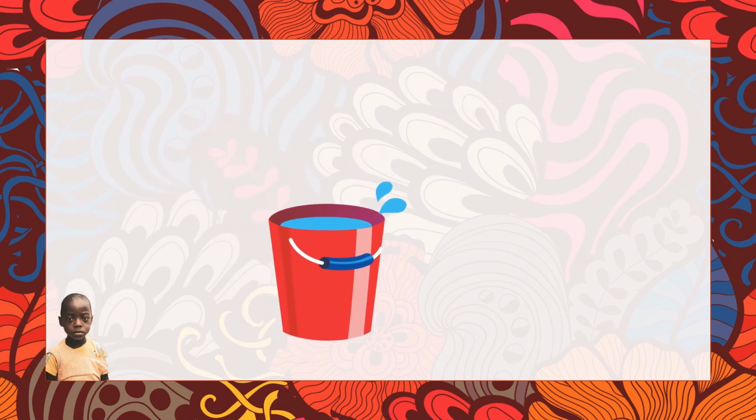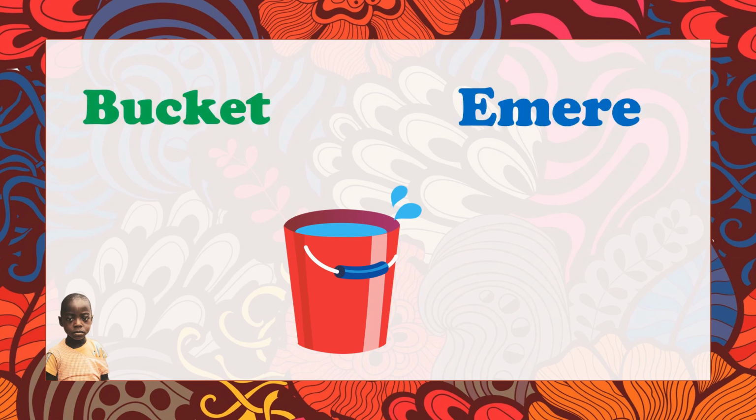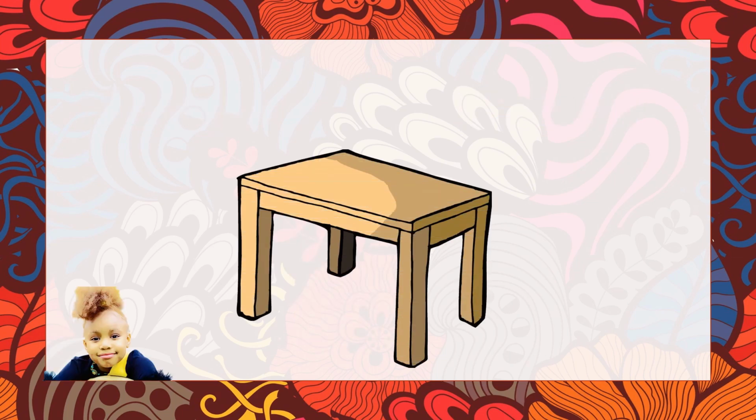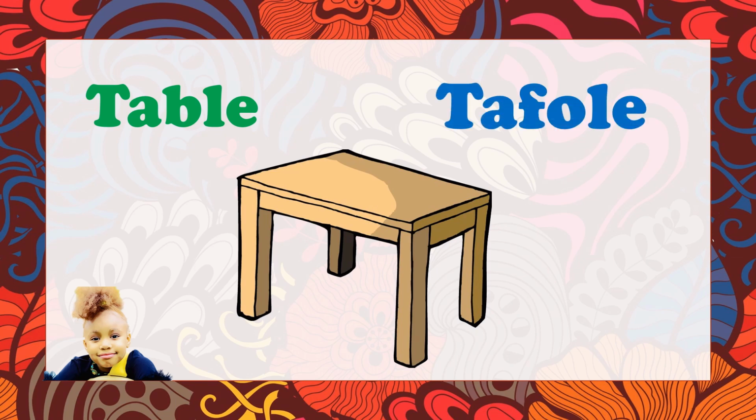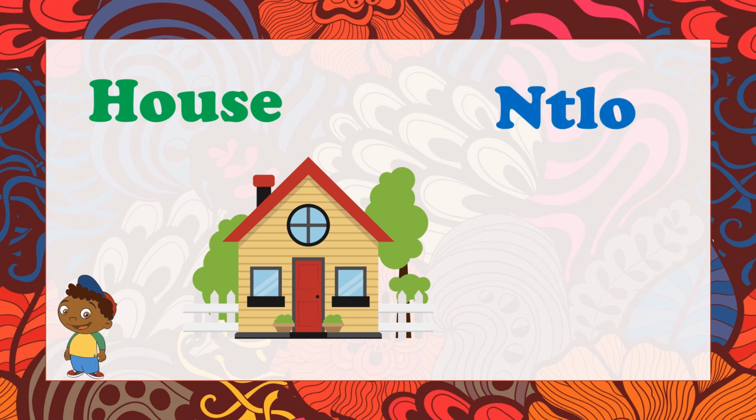That's a bucket. A bucket in Setswana is emere. Emere means bucket in Setswana. And that's a table. Table in Setswana is tafuli. That's how you say table in Setswana. Tafuli. That's a house where you live with your mommy and daddy. A house is ndlu in Setswana. Ndlu. One last time. Ndlu.